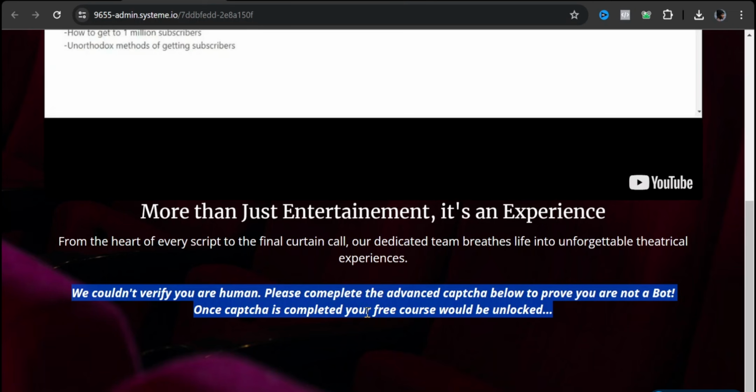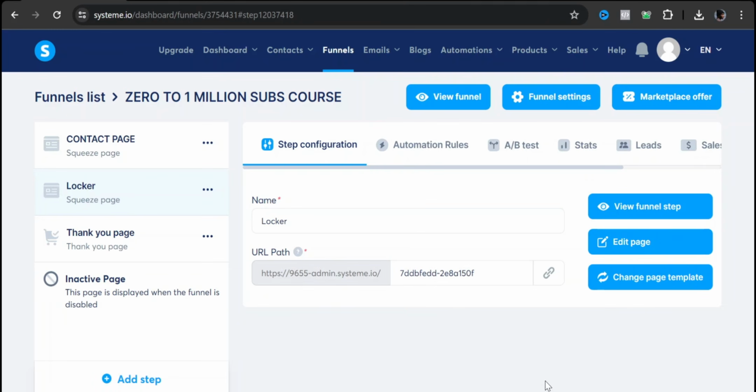Once captcha is completed, your free course will be unlocked. So this is where we're going to be inputting our content locker from our CPA website. What I'm going to do right now is make a few changes to the landing page.